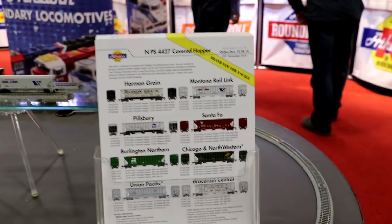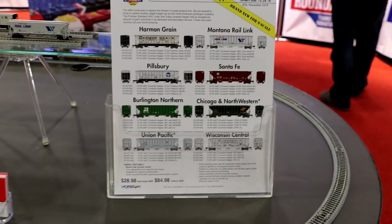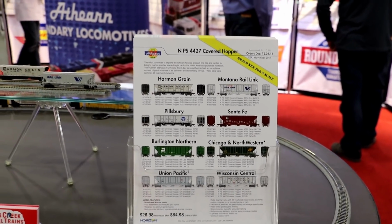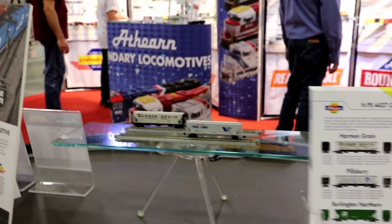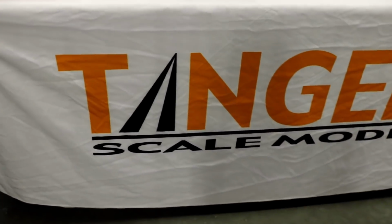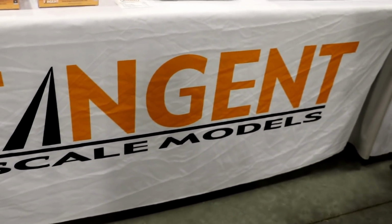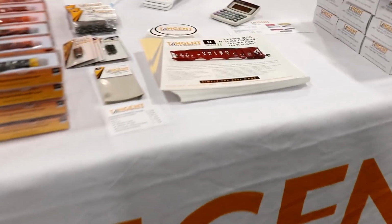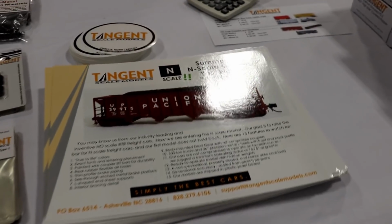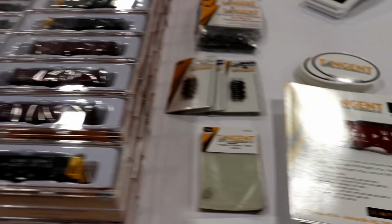Cool. 8 different paint schemes. A number of them never been offered in N scale before. Cool. Yeah, I always gotta have something unique. We're here at the Tangent scale models. That's awesome, man. The N scale we have. If Heaney shows up in the second run, I'm going to talk to you. Right, right.